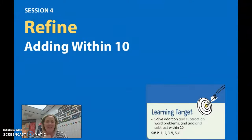Kindergartners, we are here for session 4 in our math. We are still doing some addition. We're putting things together to make a bigger number. Let's go ahead and get started.